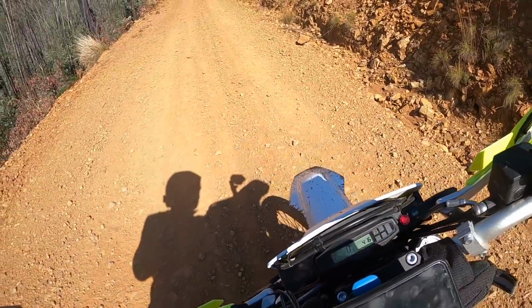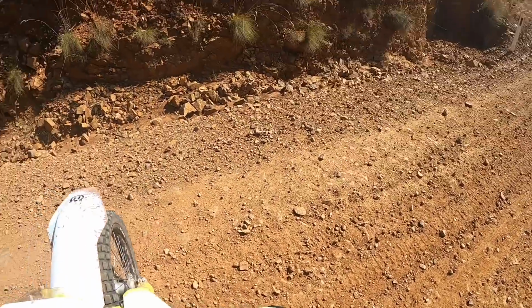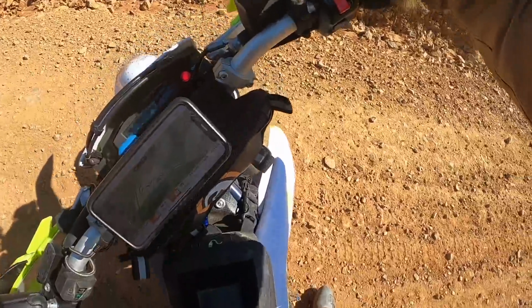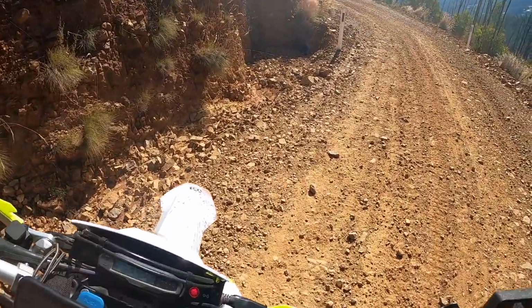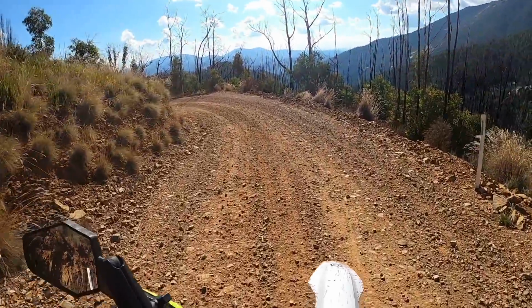Just got a flat rear. Not a good spot. Ah, that's annoying. Let's try and find some shade, eh? It's going so well. I did take some air out of this tyre, just a pinch. Where can we go?